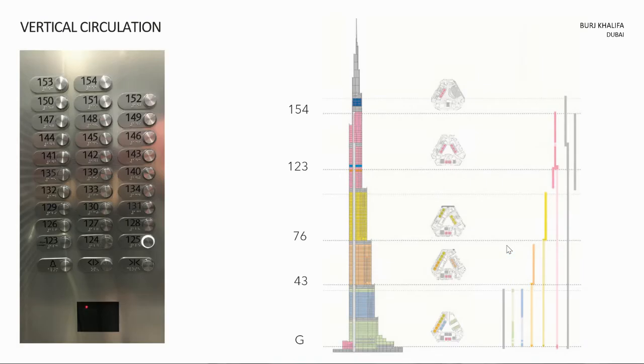Berge holds up to 35,000 people at one time, has 57 lifts and 8 escalators. The scheme employs 2 double-decker lifts, which require a multi-storey reception lobby and associated escalators to allow access to both the upper and lower cars. Lift speed is also an important factor, the fastest being 10 metres per second, which means approximately 60 seconds travel time from ground to level 124.